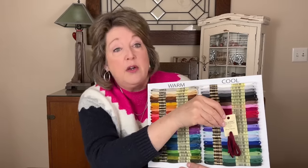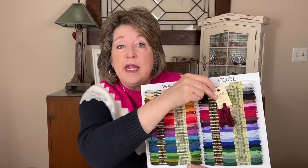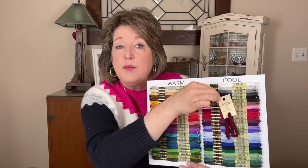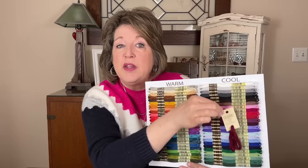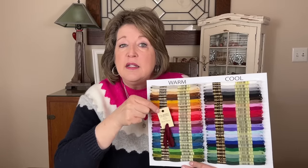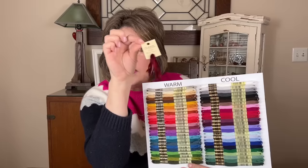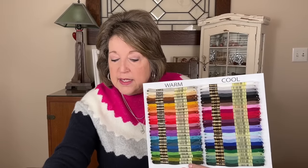If I layer it over here, you can see, even though I don't have this exact color over here, you can tell that it's a cool color because it plays well with these colors. This does not look good. This looks good, so it's a cool.